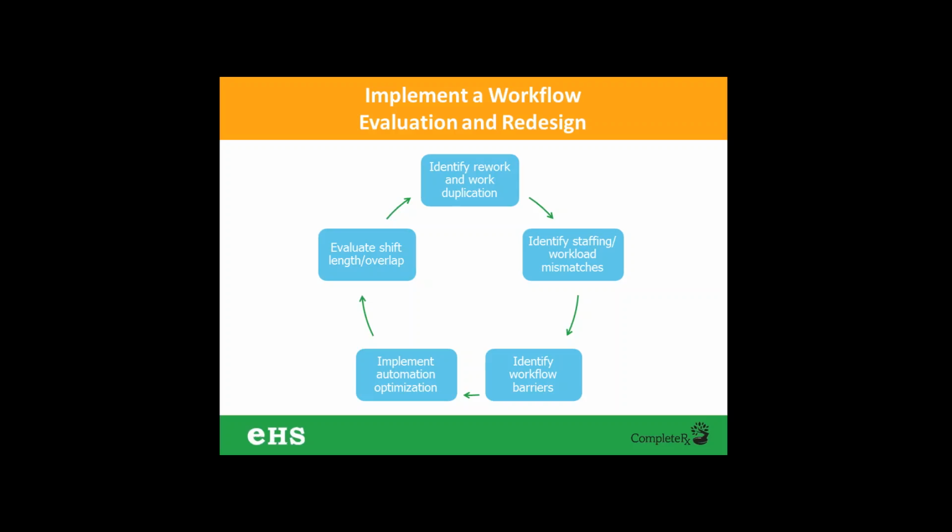The goal of the process is to identify where we have rework or duplication of effort within our existing processes so we can eliminate some steps, and identify staffing and workload mismatches through time of day analysis. Most organizations set a schedule and maintain it throughout the day, even though at certain times the department may be underwater because there's so much work to be done, and then they'll hit a lull at a later point in the day. And one of the best benefits of this process is to identify workflow barriers.